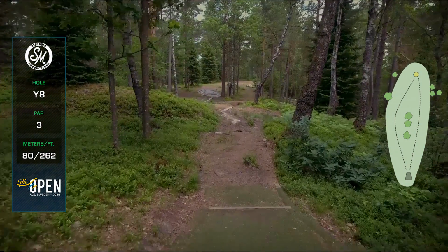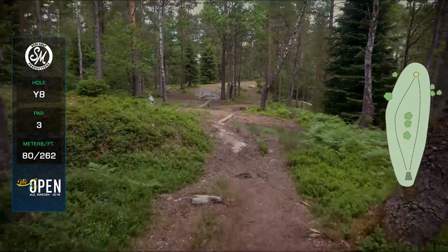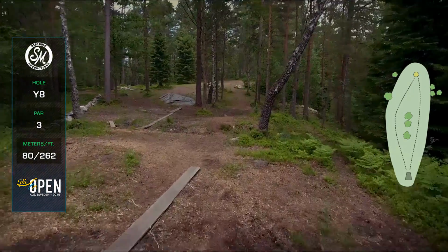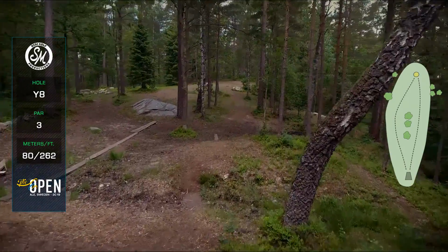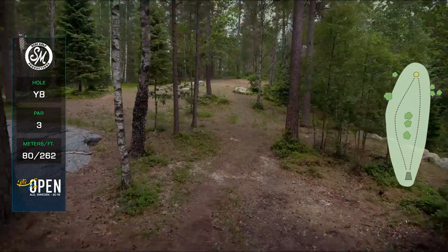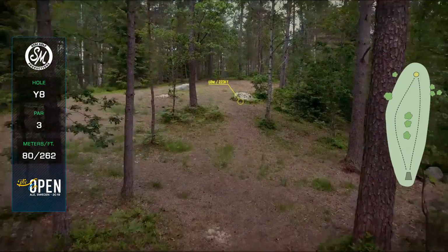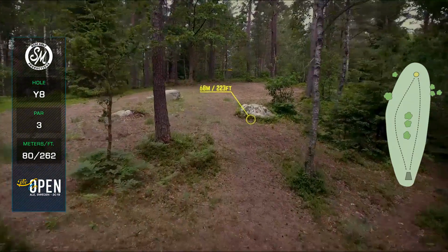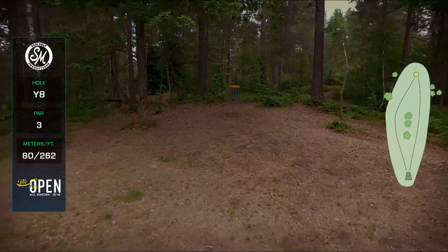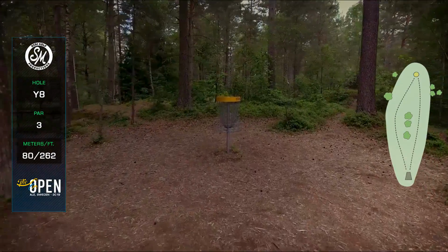Moving on to hole 8, par 3, 80 meters. Just up in 4 meters of elevation. Good little turnover hole. There is a straight gap, which may entice some players, but most players you're going to see going with the anhyzer shot, maybe with a slightly stable disc to get it to flatten back out, or a forehand disc that is able to skip up and fly straight.